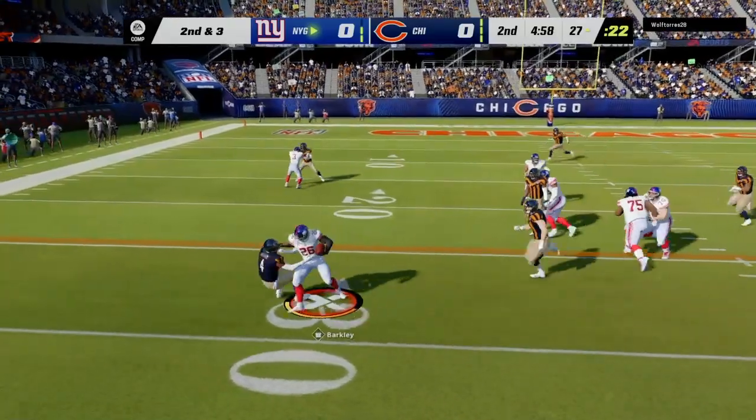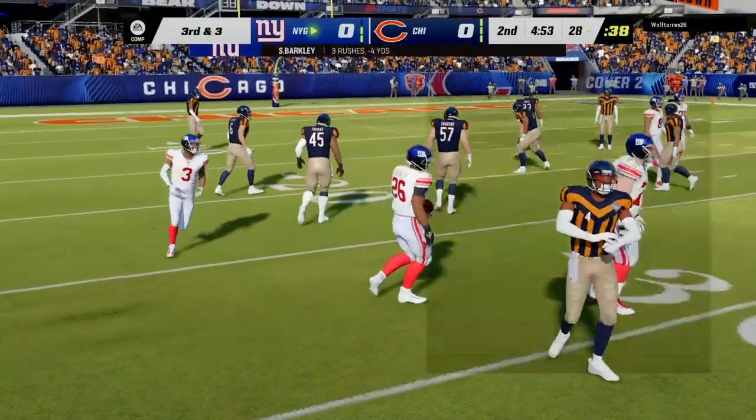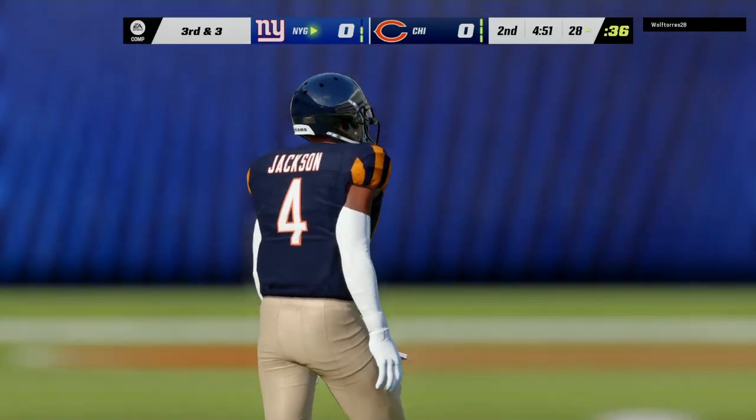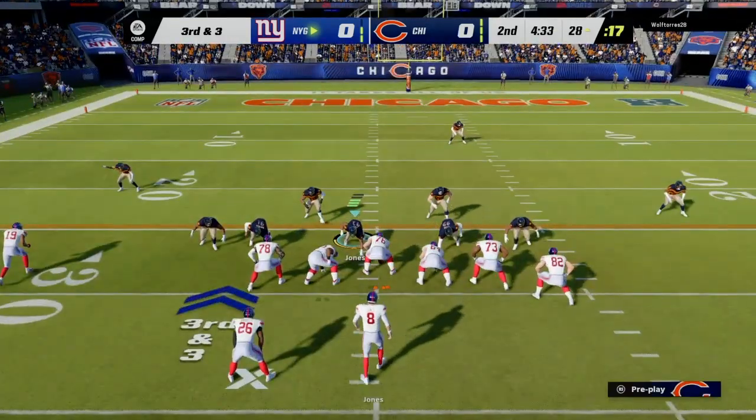Jones with a handoff to Barkley. And he'll lose yardage here, going down back at the 28. He'll lose a yard on the play, so now they need 3 yards on 3rd down. Coming up here looking for 3 yards to pick up the first.